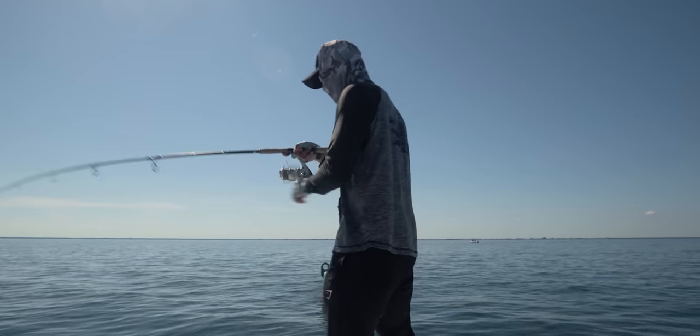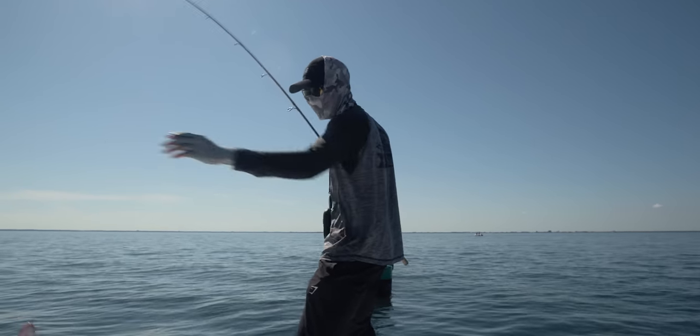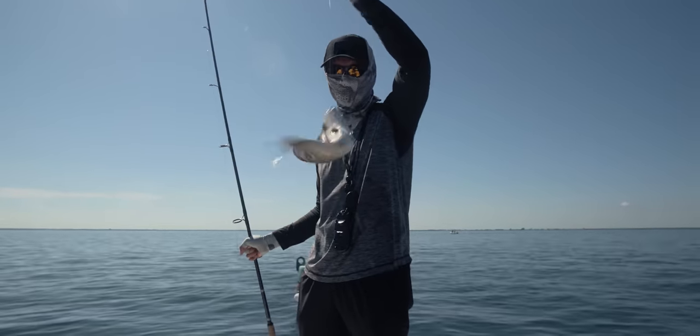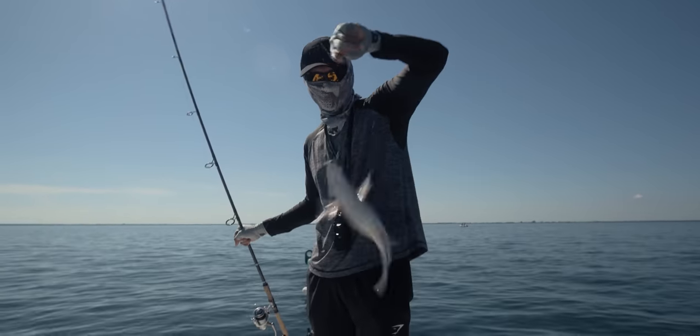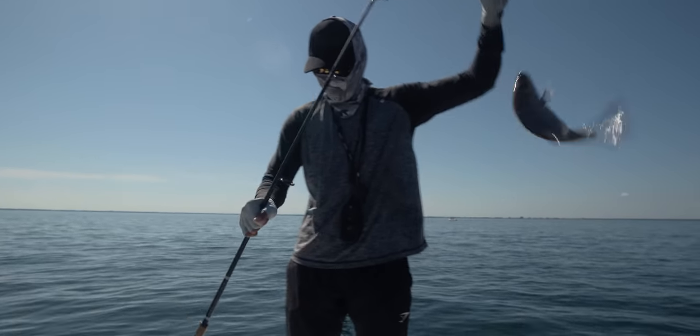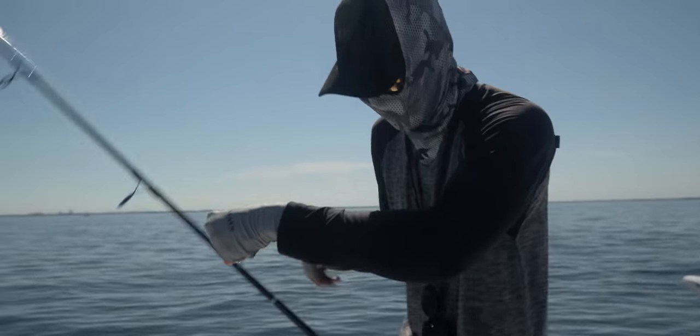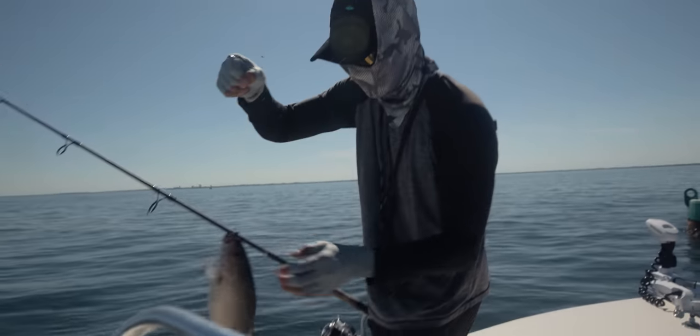Snapper, baby. That's a fat one right there, man. This guy came up to the surface, hit the freaking dead threadfin. Smaller dead threadfin. Not bad. We'll take him, man. Good deal. Let's get this guy unhooked. In the box, baby. That's a solid one right there.